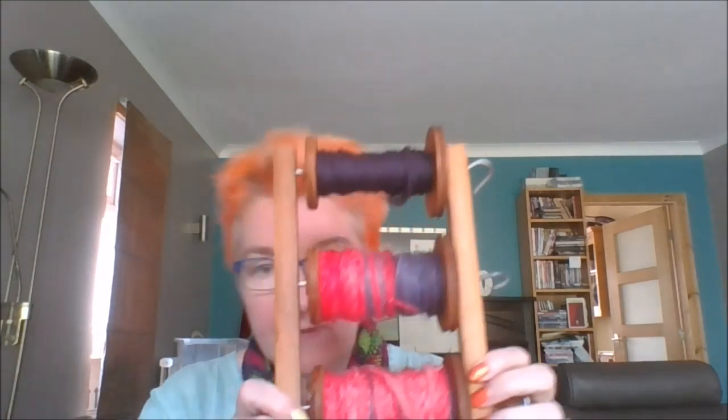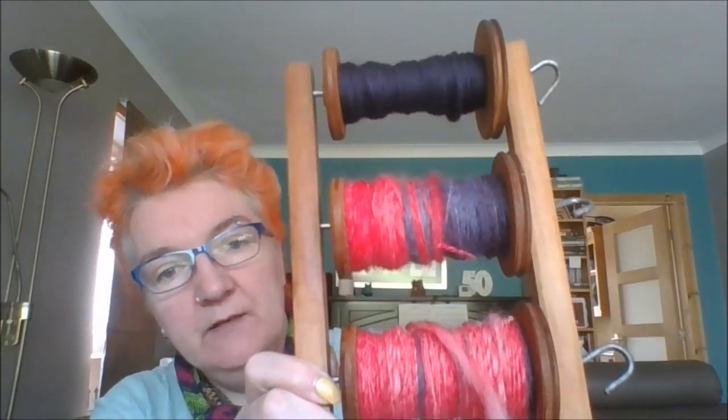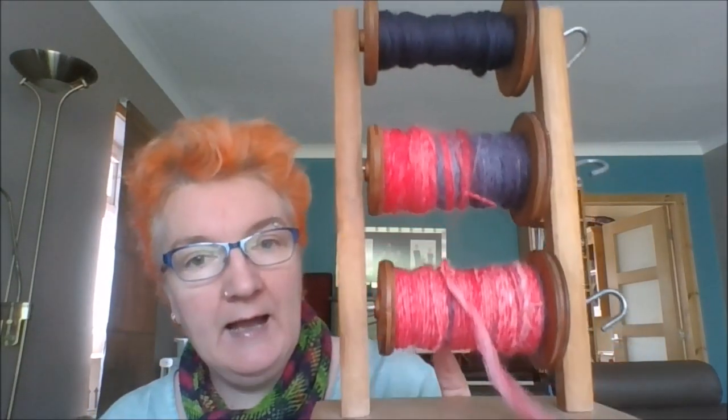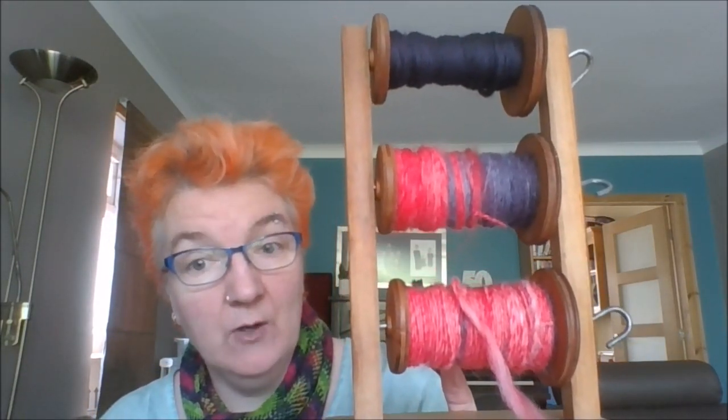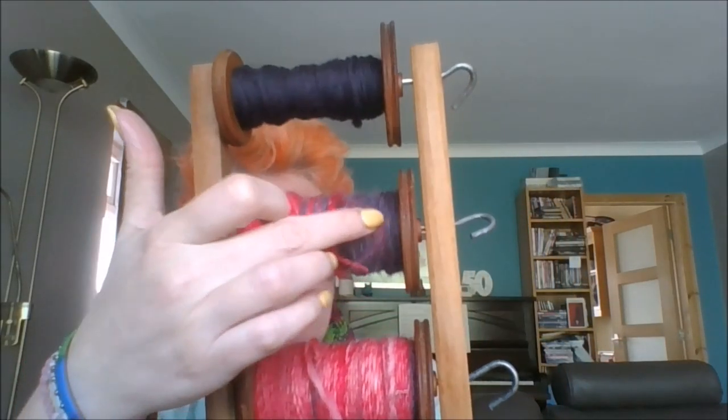So these are the 2 colours. This is the aubergine from the Aubergine Waters, and these are the 2 singles. Now these are the same weight. They look different, don't they? And this is something that befuddles me all the time. But anyway, so that's the pink and that's the purple.